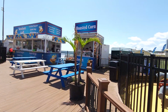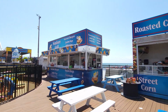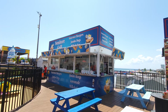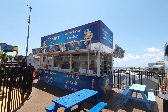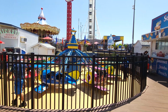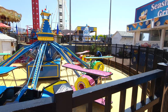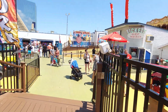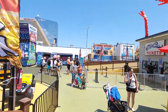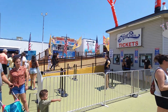You actually have a stand here that's roasted corn. So there's a lot of food options here at Steel Pier. And then you got the Seaside Grill, which is gourmet burgers, dogs and milkshakes and all that kind of stuff here. And then rounding out this kids little section here, you actually have an airplane ride. Everything looks freshly painted. It's looking pretty good. Very impressed actually. Now we came here years ago, we weren't really sure. We did a couple rides, but that was about it.